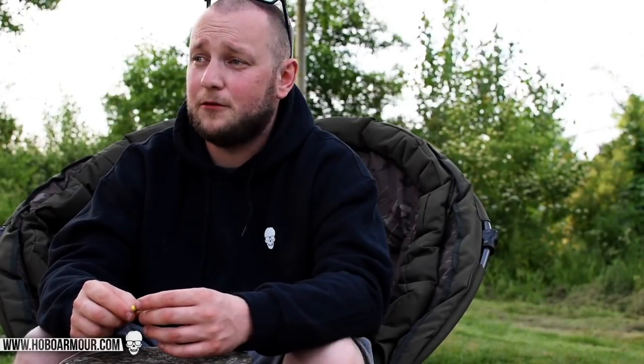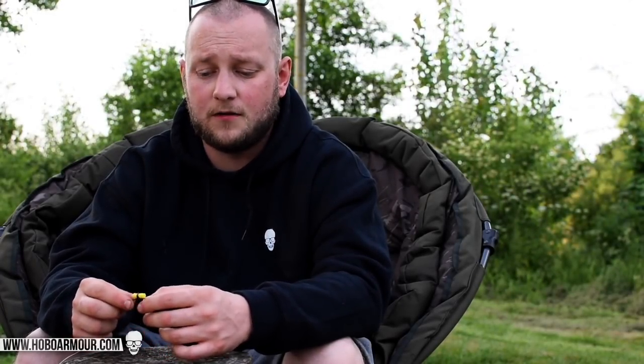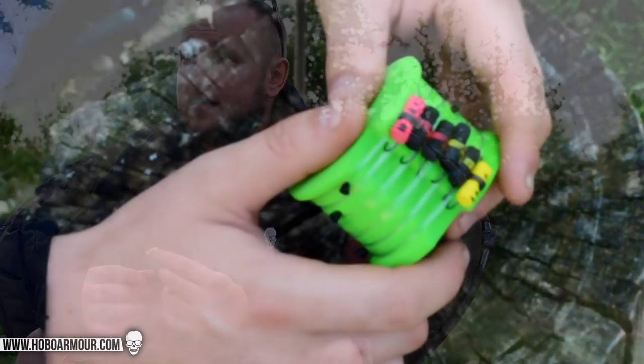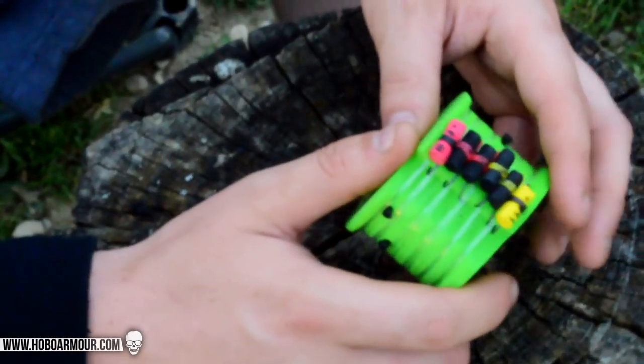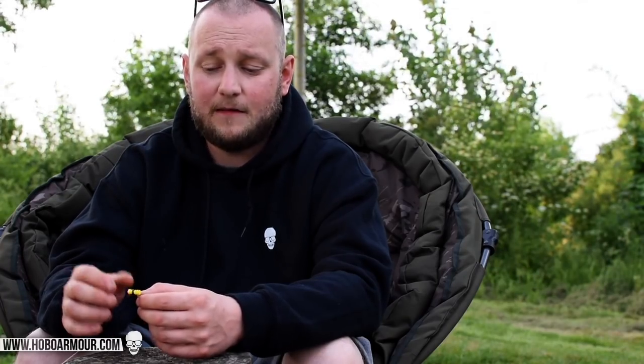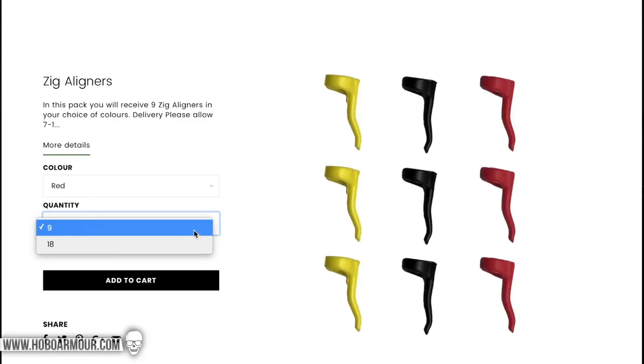So me and Andy have had a pretty productive day on zigs. So I thought I'd take the chance to show you what we're actually using. These are our new zig aligners and zig foam. They're available in red, yellow and black. The aligners come in packs of 9. The foam comes in sticks, you get 3 sticks in a pack. But we do have bulk packs available on the website.